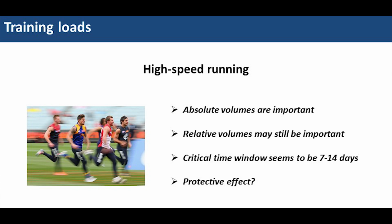We also need to consider the protective effect of high-speed running. So there's been a paper published recently by a crew over on the West Coast, which tried to infer a protective effect of high-speed running, but really the data wasn't too strong, so their findings were null, essentially. But we likely know practically that there is a protective effect of high-speed running, and that's an important consideration when prescribing training loads.